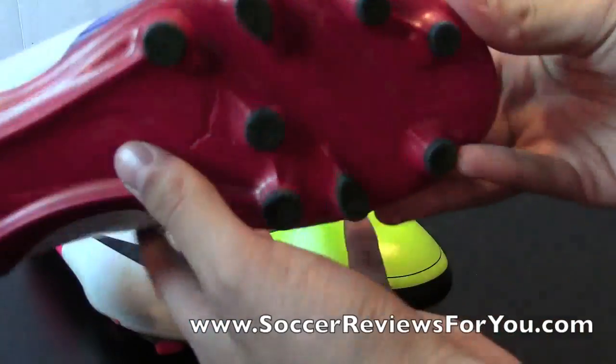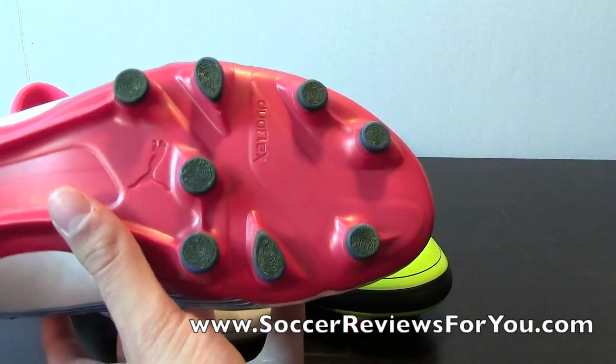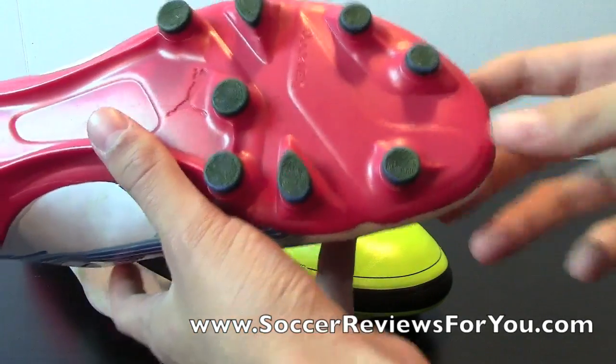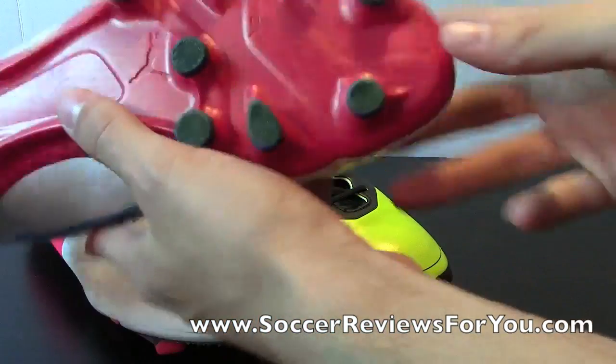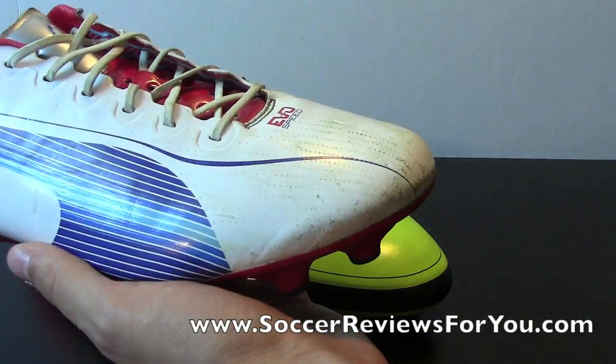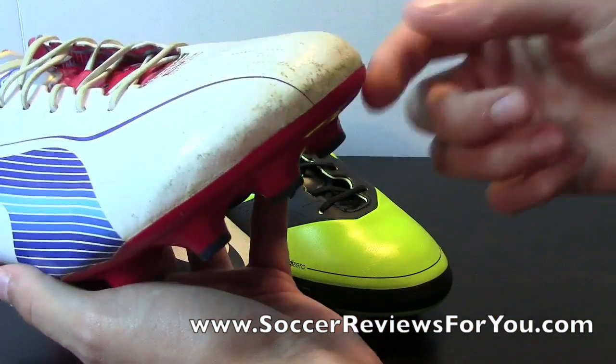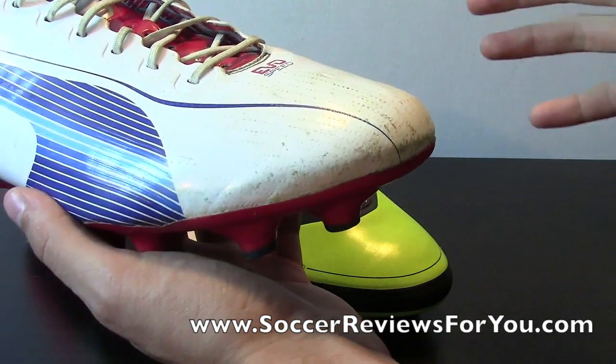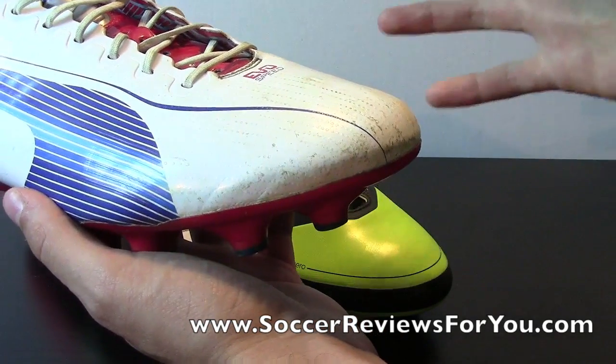The toe box, you're going to notice it has that anatomic fit again, which Puma does like to use in the V. Well, it's not the V series anymore. Now it's the evoSPEED, but it does have that anatomic fit to it. It's not as extreme as it was on the V1.11s, simply because it doesn't have that plastic lip on there, and it doesn't seem to be as pointy either. So there's no real learning curve or getting used to the shoe because of this anatomic fit.